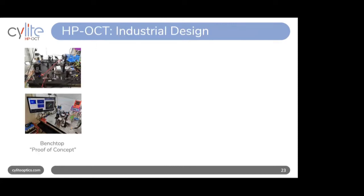I want to talk a bit about industrial design. It's something that's often overlooked, but as I'm sure Jeff and anybody else involved in this space for a while will know, industrial design is really important. So we started off with benchtop proofs of concept, and there's a couple of the early rigs that we put together to try things out. Lots of optics, electronics hanging out the back of it, all sorts of horrendous stuff.